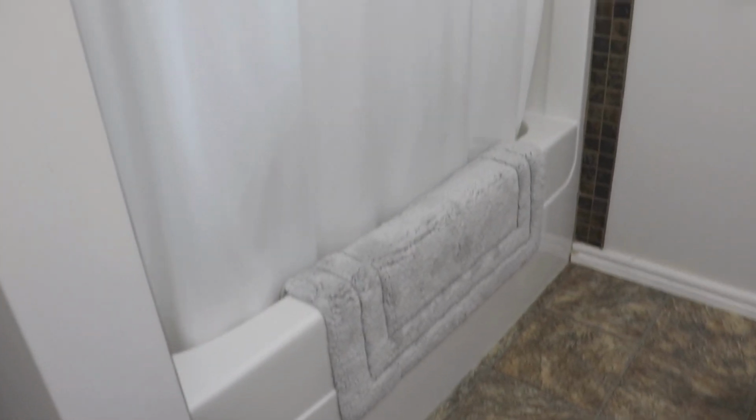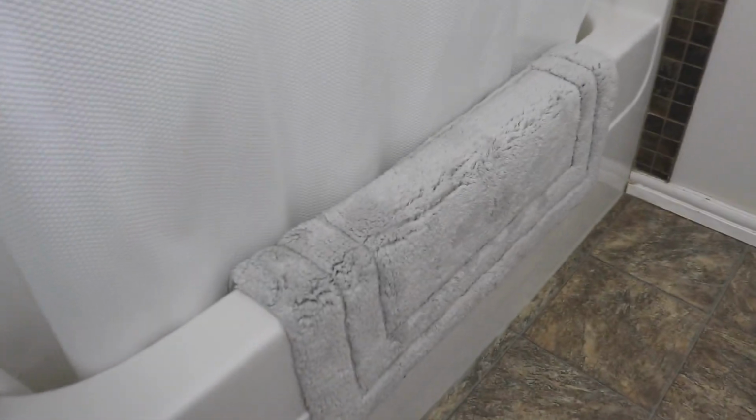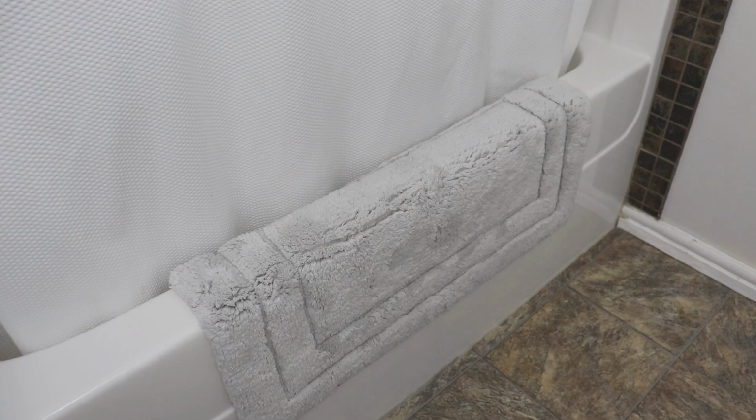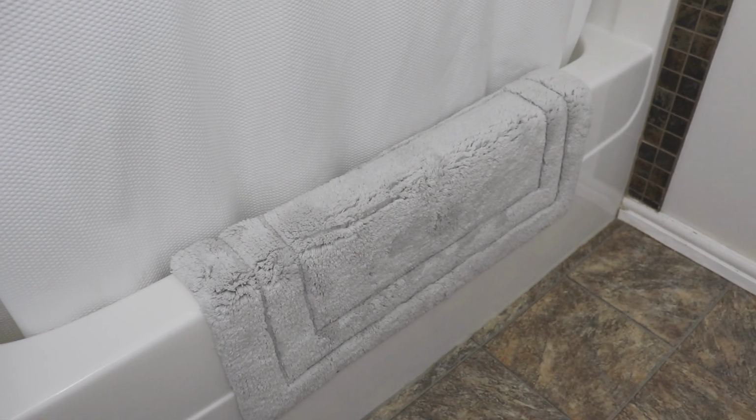Coming over to the bath and shower situation, this is very basic and very plain. So I did replace the bath mat. The one that I had here before was really scratched up from my cat when she was a kitten. She really did a number on my bath mat. If you guys have cats, you understand.